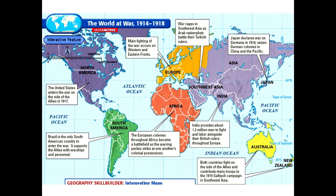Let's look at this map and see how World War I impacted the whole planet. The main fighting of the war occurs in the western and eastern fronts of Europe. But the war also raged in Southeast Asia as Arab nationalists battled their Turkish rulers, the Ottoman Empire, one of the Central Powers. Japan declared war on Germany in 1914 and seized German colonies in China and in the Pacific. India provided about 1.3 million men to fight and labor alongside their British rulers throughout Europe.